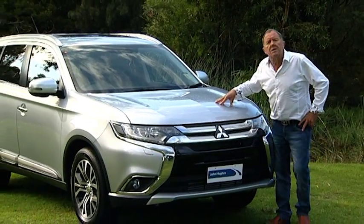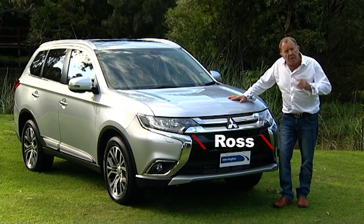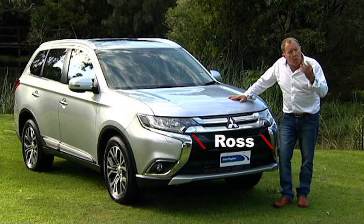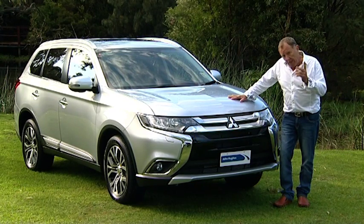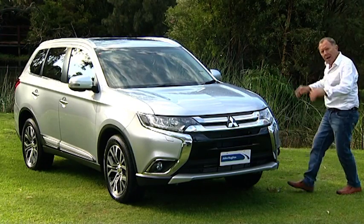Now, this is the brand new Mitsubishi Outlander diesel, and it's the first in the family of Mitsubishi for an all-important facelift, inside and out. Now, let's see if she is as good as she looks.